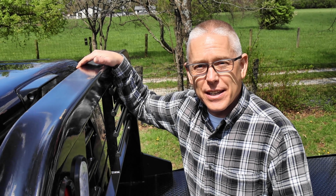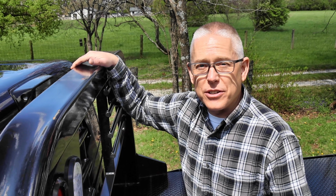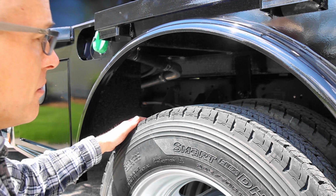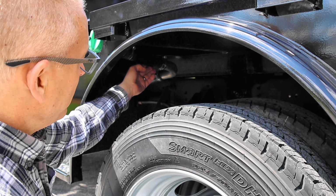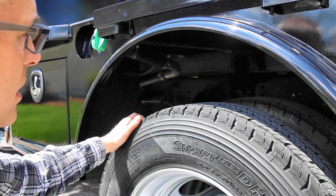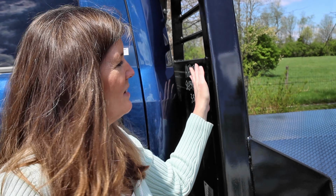Now there are a few things that we're not real pleased with. There are a couple of scratches here on the top of the headache rack where it's scratched all the way through the paint and it's already starting to rust. And then here underneath the flatbed, you can see the fuel fill hose area, and it's not very well supported. So we've got a little work to do there. Jeff says this isn't a big deal, but it really bugs me that they used white paint marker to write on it, and it's hard to get to, and it takes a ridiculous amount of elbow grease to get it off. That could have been done better.